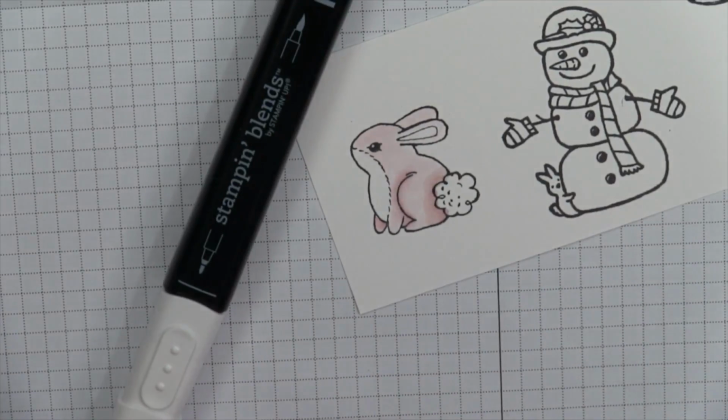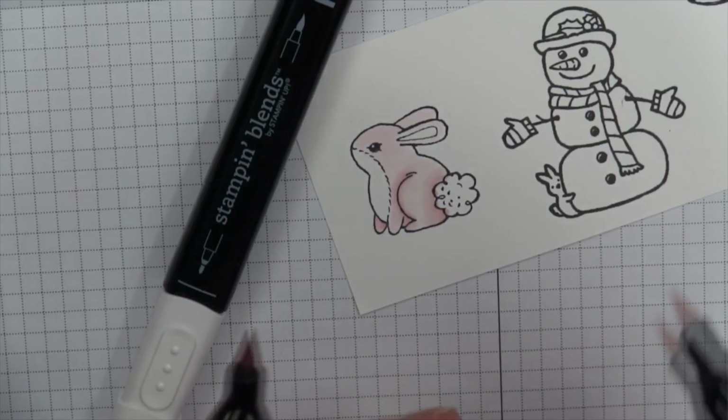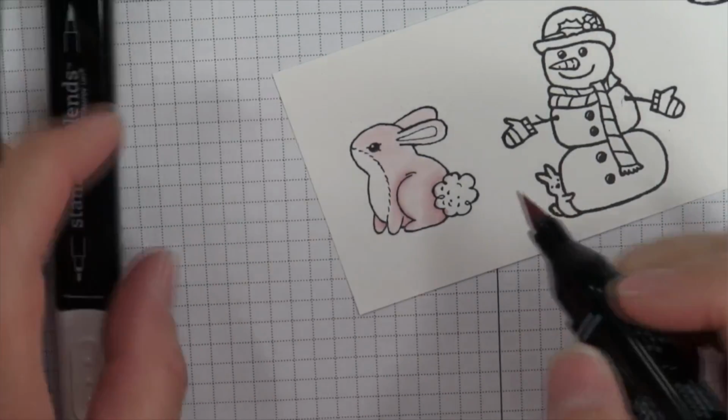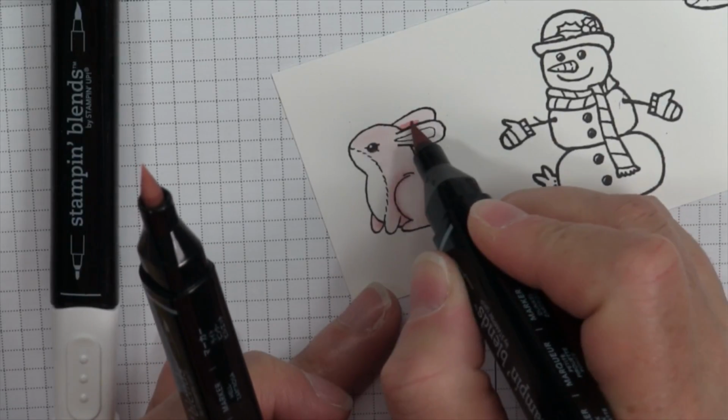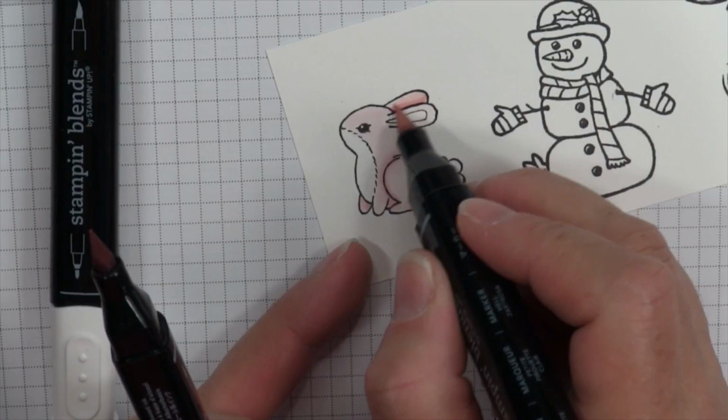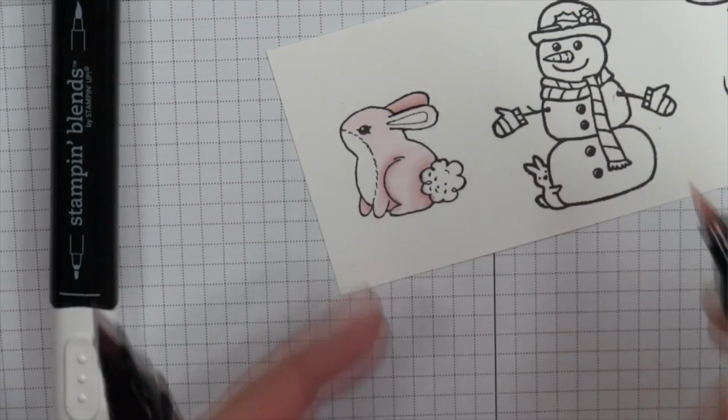Debbie's asking, do the markers smell? I don't think so. Do they smell? No. They've got a little bit of a smell. If we stick it right under our nose and take a huge whiff, you can smell it a little bit, but not as exciting as the paper pads. It's not like a Sharpie or something. No, when coloring, I don't notice it at all. I honestly can't say I've noticed it. I colored with these all day yesterday.